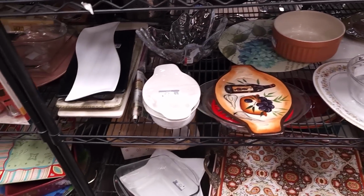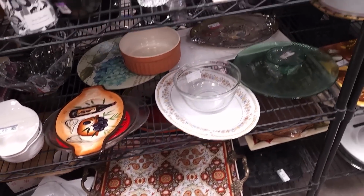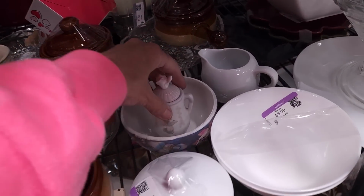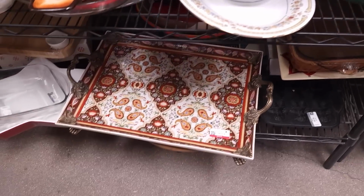I don't see all of those Precious Moments spice jars that were here a couple videos back. But there's like one little lone one, poor thing. Yeah, still priced at $7.99. I can't imagine that anybody bought those.